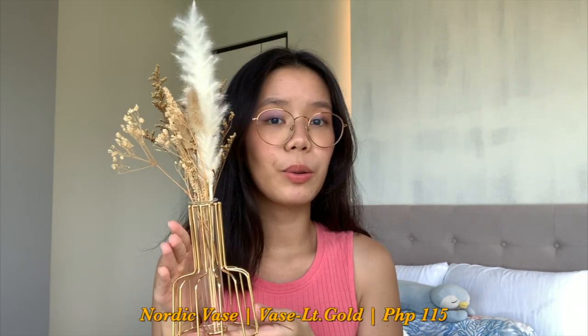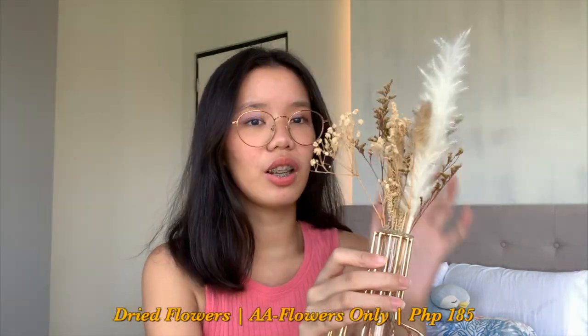Moving on, here's our second home decor. It's this golden flower vase with the golden flowers. Dried flowers, actually. I love having dried flowers in my study area, and this is definitely one of the best dried flowers that I've gotten.